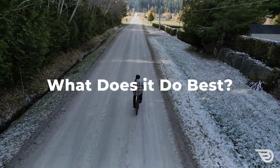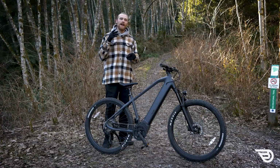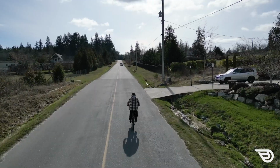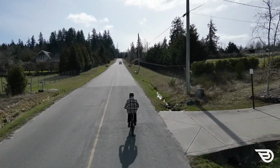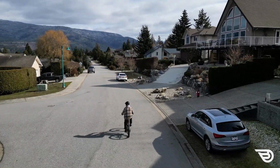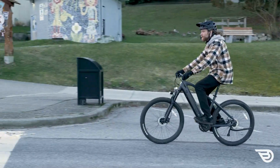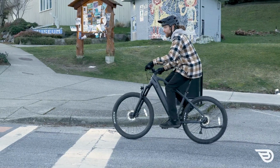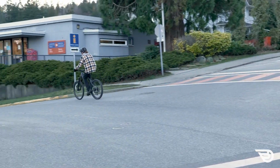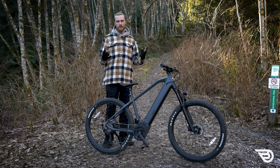So what does it do best? The Prodigy XC really benefits from an intuitive and natural ride, and it's really going to be great for commuters that are looking to keep that natural bicycle ride while benefiting from all the benefits of e-power. It really is great for a Class 3 commuter being able to take off and keep up with traffic and keep up at that 25 mile/hour limit. The only thing that you're going to be missing is that commuters may want to add fenders because the tires do send a fair amount of water and road debris your way.